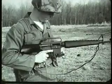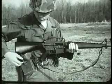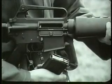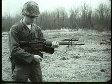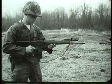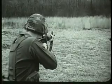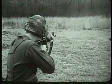It fires 5.56 millimeter ammunition fed from a 20-round magazine. The weight of the loaded aluminum magazine is 7/10 of a pound. The weight of the loaded weapon is 7.6 pounds. Its maximum effective range is 460 meters. The straight line construction helps to assure accuracy of fire by reducing muzzle climb.